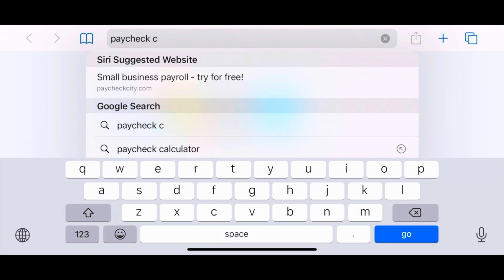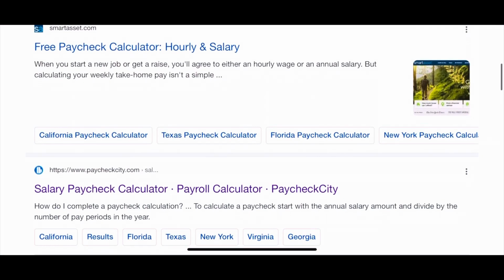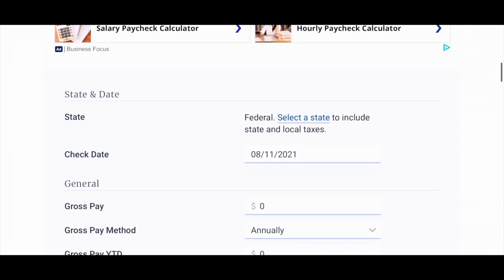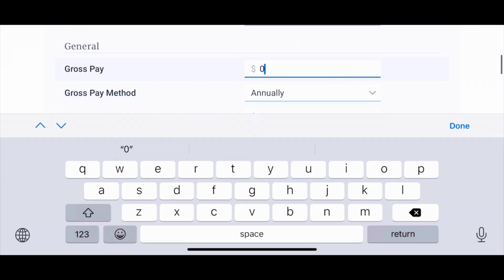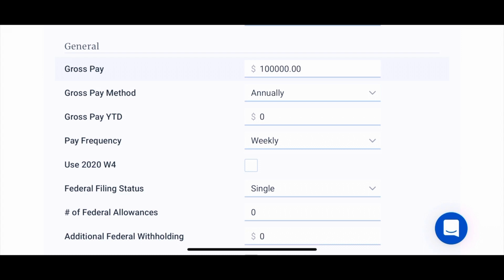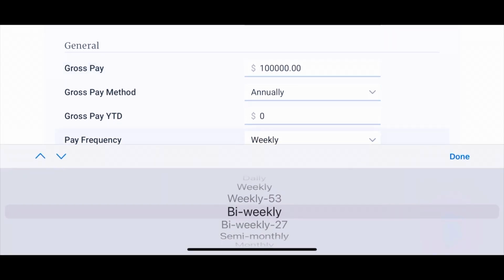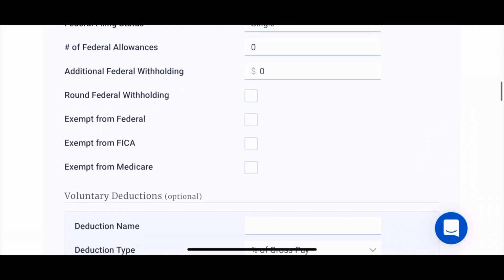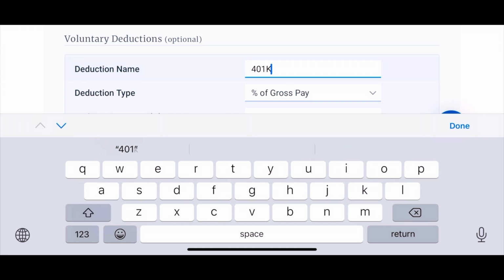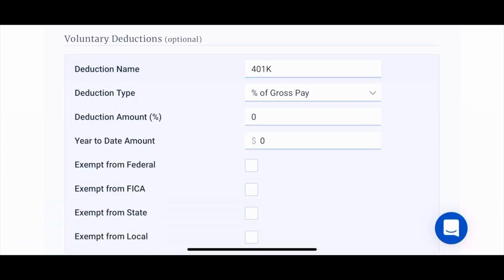Then from here, we're going to click search and select the second listing, salary paycheck calculator. After this, we will type in all the information. For the example, we will be using a $100,000 per year salary, just like the previous video, and we will be getting paid bi-weekly. Then we will fill out our deductions. The first deduction will be the 401k deduction.